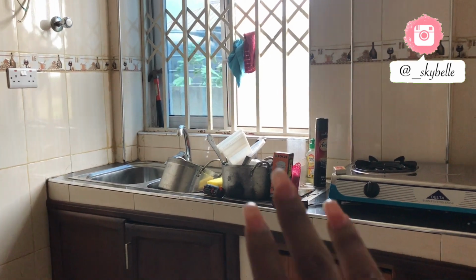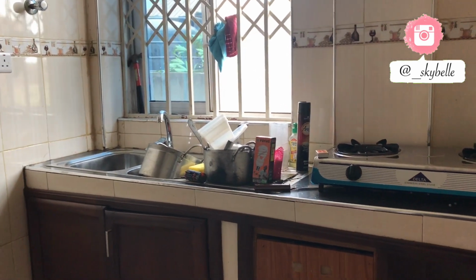I'm not done with the plates. I'll get that done later. So far, that's how much I've been able to do. Hopefully by today, I'll be able to finish up with the parlor and then move on to my room and get that place arranged because it's driving me up the wall. But let's continue working.